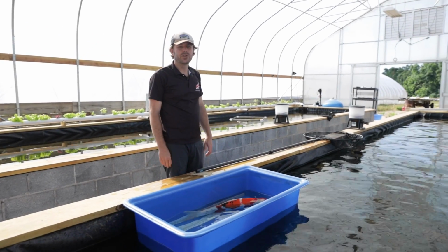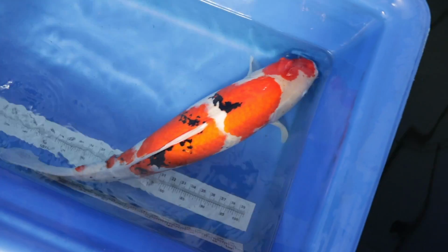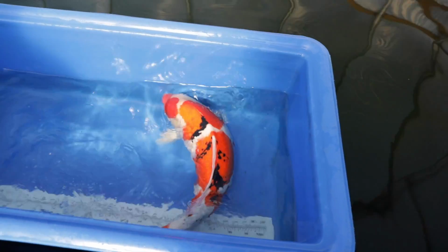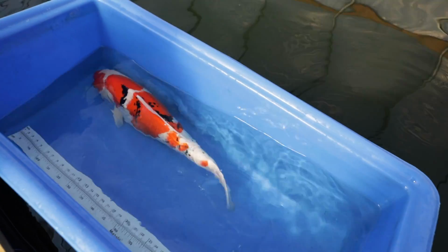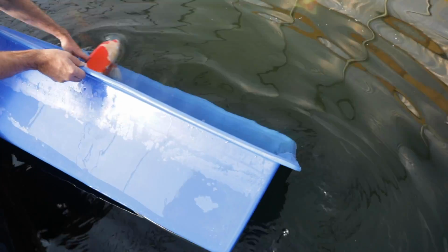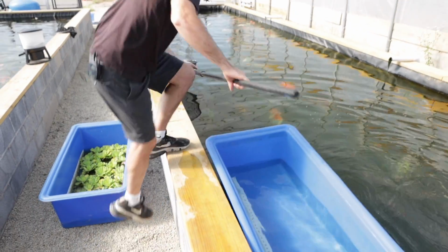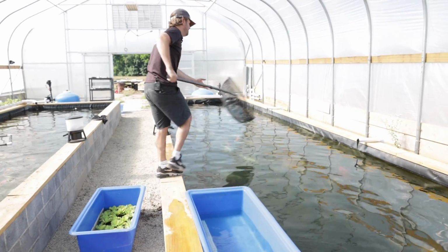There's not many people on the East Coast that have these kinds of fish available at any time. I mean, this is a great fish. I remember seeing this in the mud pond last year when I was over there. But guys, I see a hiyatsuri that I bought from Marise Koi Farm. Massive fish. I'm gonna try to catch it.